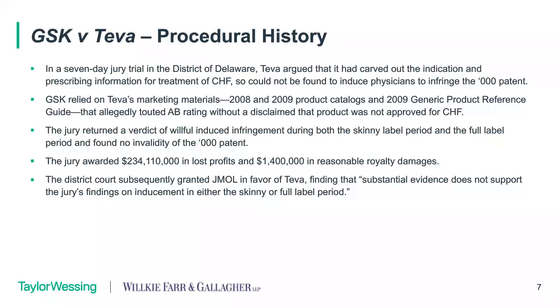And Teva actually argued even after 2011, because there was no indication of a change in prescribing behavior before and after the skinny label, that they couldn't be found to be inducing infringement during the full label period as well. GSK, however, relied on Teva's marketing materials. Specifically, Teva had a 2008 and 2009 product catalog and a 2009 reference guide that stated Teva's generic products' AB rating, and with Coreg, the brand, and actually compared Teva's generic carvedilol to Coreg by name.